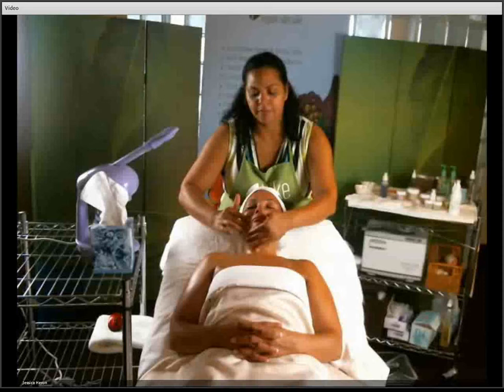Up to the zygomatic arch. From the nose, nostril to the temple. Going to walk over the forehead to the other side and repeat the movements on the other side of the face. If you have someone who is really lacking tone in those areas, you can do it a couple of different times. Or more than 3 sets.